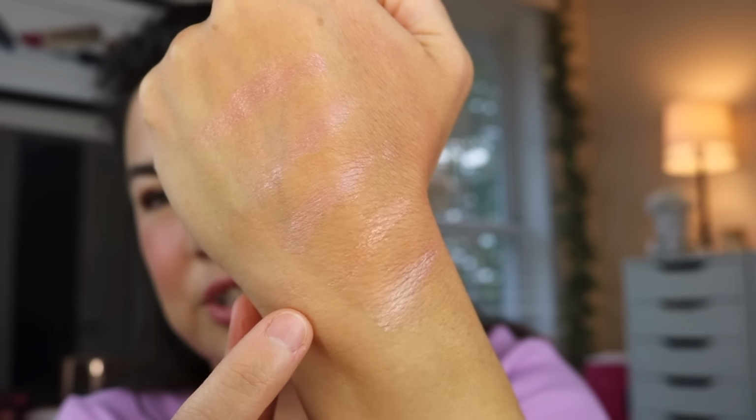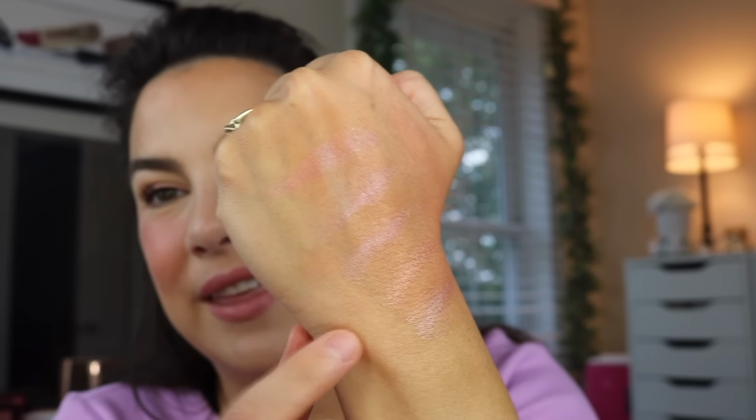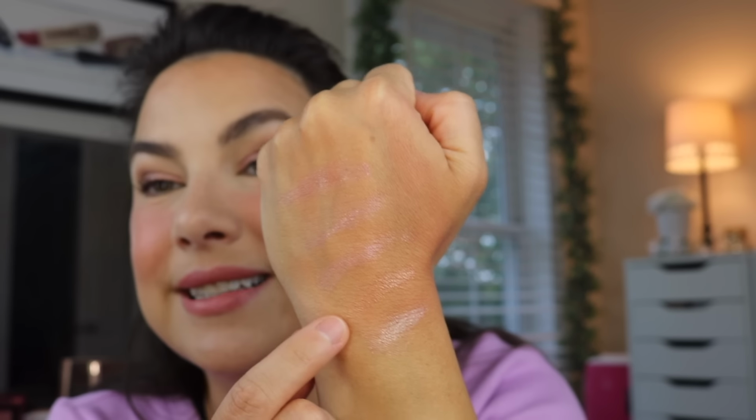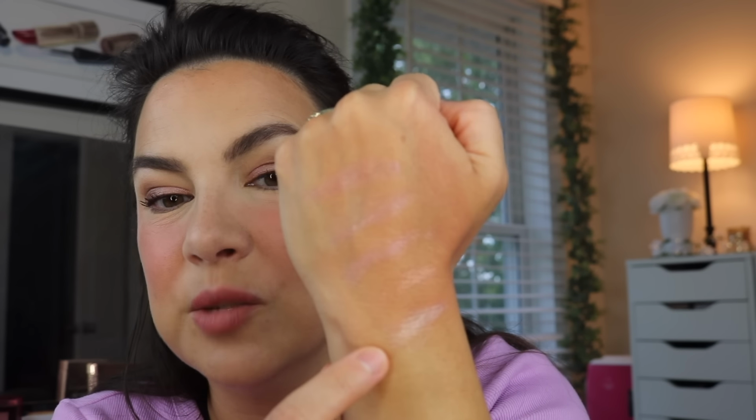Next, I'm going to show our Peach Glow, and while I'm at it, I will swatch the Opal Glow as well. Oh, you have to squeeze the tube so much to get anything out. Peach Glow, hopefully it's showing, is definitely the warmest of all of them. While I think the light's just catching them all and they're all looking so similar, this one definitely has a peachy warmth to it. And then Opal is the one that looks most like a straight up highlighter. It's not even trying to be blush. It's all highlighter.